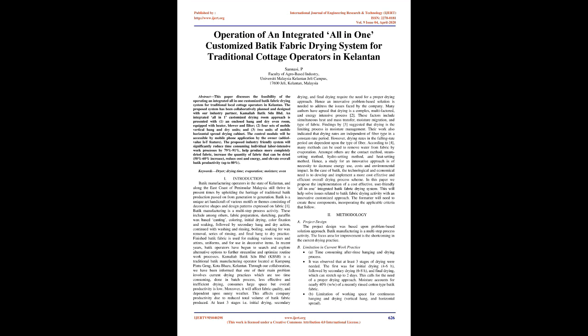The proposed industry-friendly system will significantly reduce time-consuming, individual labor-intensive work processes by 79%-91%, help produce more completely dried fabric, increase the quantity of fabric that can be dried by 50%-60%, reduce cost and energy, and elevate overall batik productivity, up to 80%. Keywords: dryer, drying time, evaporation, moisture, oven.